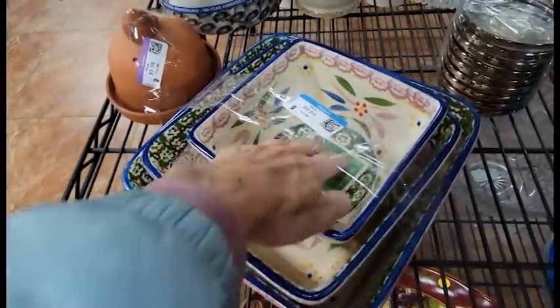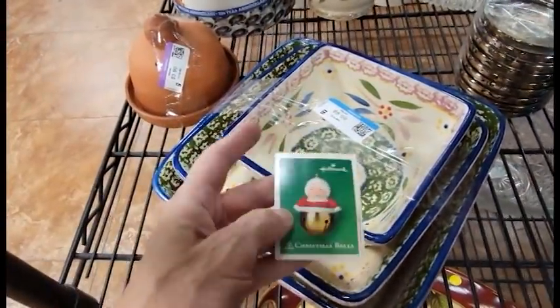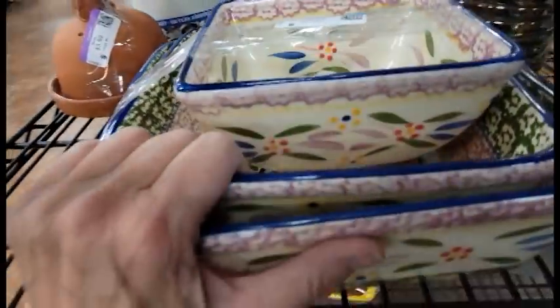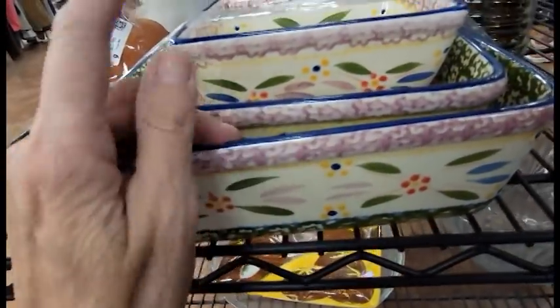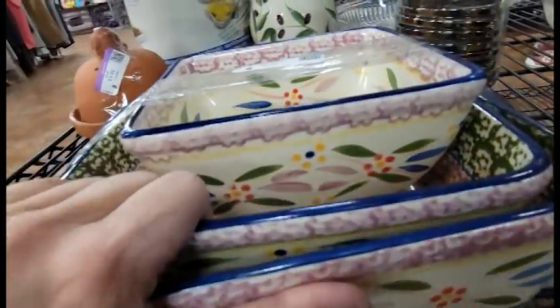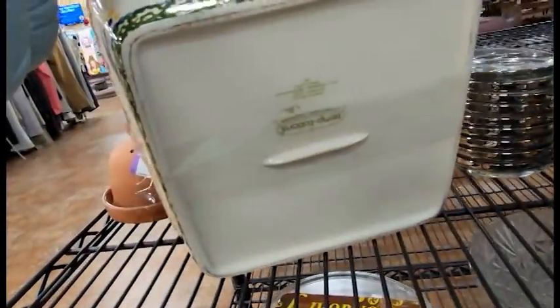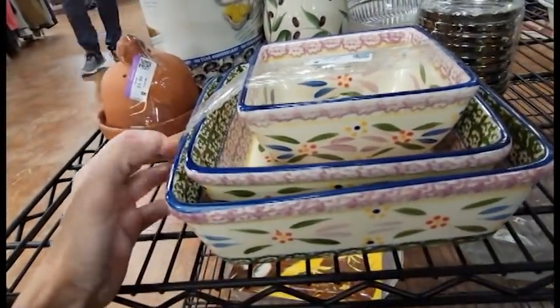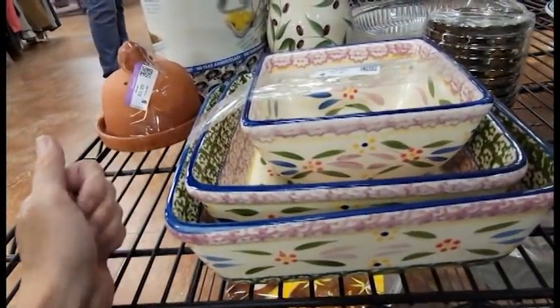Here is some Temptations with the little Hallmark lady in there. This is interesting because it's got purple and blue and green. It's like multicolor. There's three pieces for $5.99. That's a pretty good price for Temptations. So I'm gonna go ahead and pick those up.